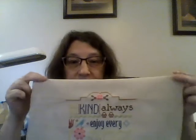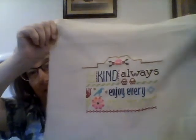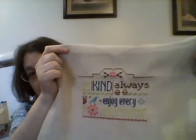So I tried to fix my Lizzie Kate's 3 Little Words, because if you remember, my border was all messed up. And I pulled the border out and I did it 2 more times, and no matter what I do, it does not match up. It's better, but you can see that this side here is coming over a little bit more than the other side. I don't know what I'm doing wrong, because all of this is correct. So I don't know what to do.